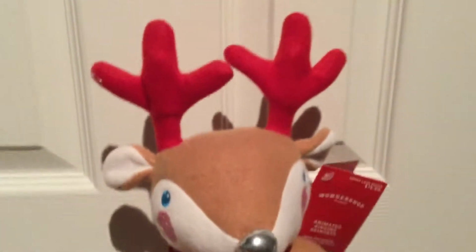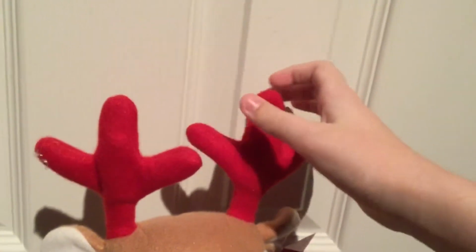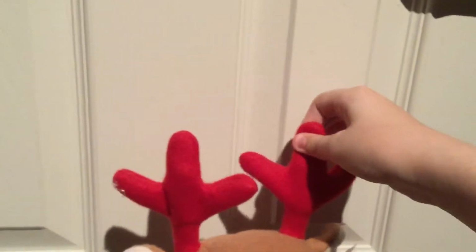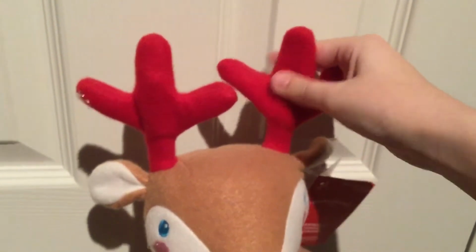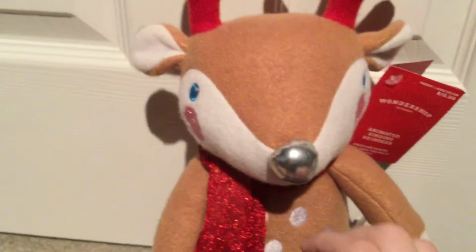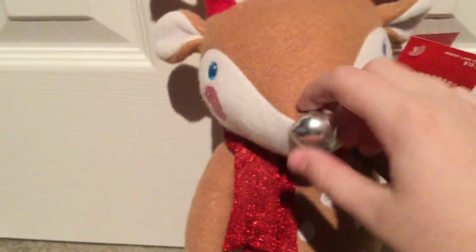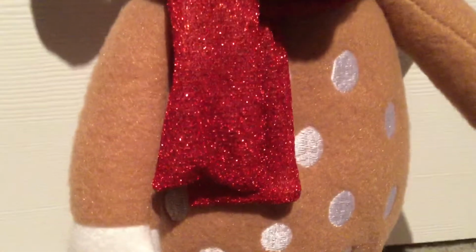Okay, let's take a look at him. The tops of his antlers are like a soft velvet, but the middle is hard because that's where the wiggling mechanism is. There he is. And his nose kind of has a shiny plastic feel to it. His scarf is all glittery.